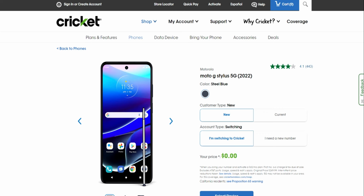Cricket has a deal for the Moto G Stylus 5G 2022. If you sign up to their monthly $60 plan, you'll get this phone absolutely free. Make sure you read the terms and conditions, make sure everything's legit on your end and acceptable, but it's available in steel blue, one color. You have to be a new customer.